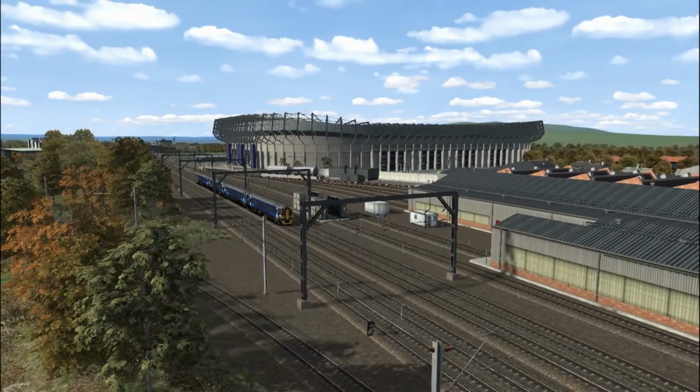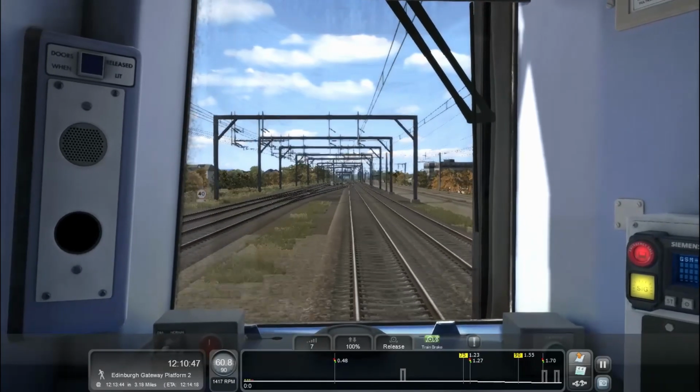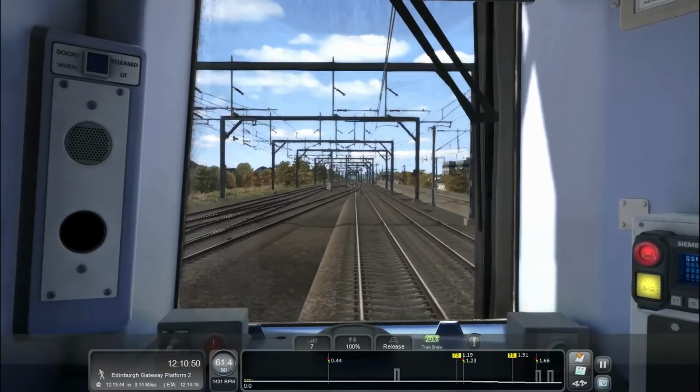We also pass Murrayfield Stadium, which is home to the Scottish Rugby Union. The stadium is the largest in Scotland, and the fifth largest in the United Kingdom.